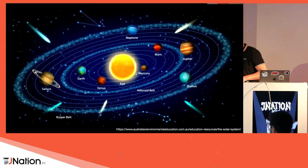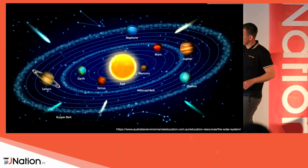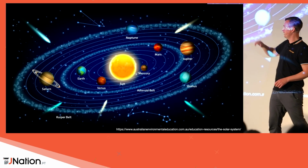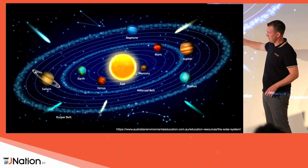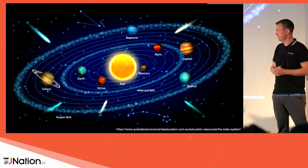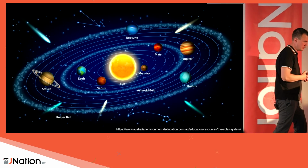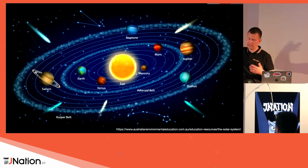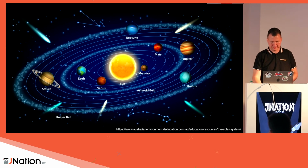There are two kinds of belts. After Mars, we have a belt with asteroids here, and they are already going round. But we have a bigger belt after Uranus. That's called the Kuiper belt, and they have a lot of asteroids, and we need to watch them. Also comets that can come from outside. So we need to monitor everything.